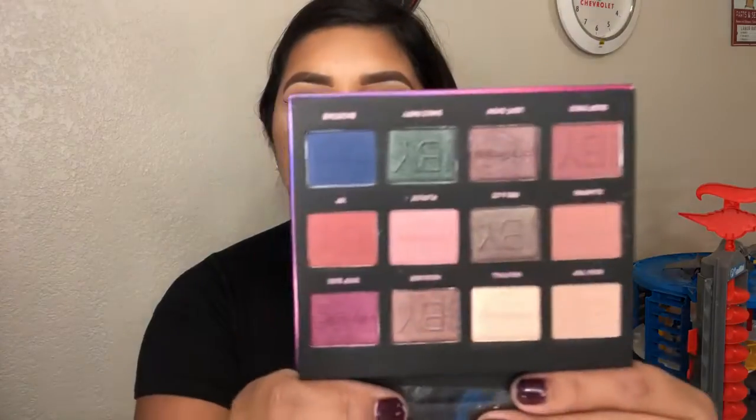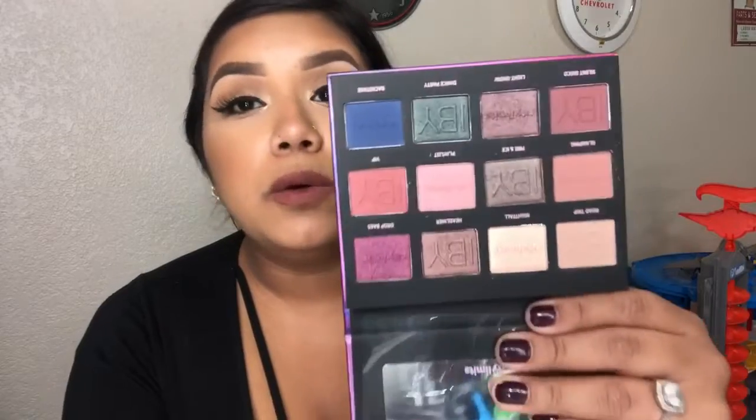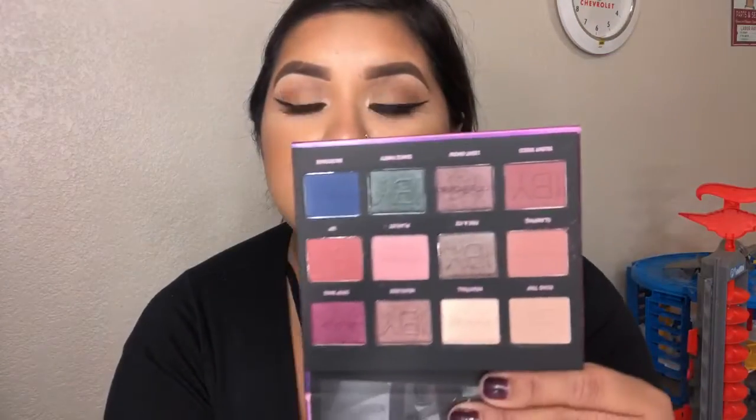That one right there. And the last thing in the bag is by IBY Beauty, and it's the City Limits palette. And this packaging is gorgeous, if you see that. So this is the packaging. And oh, those are pretty. So this is more like a cool tone palette, which I don't have a lot of. But this is so pretty.